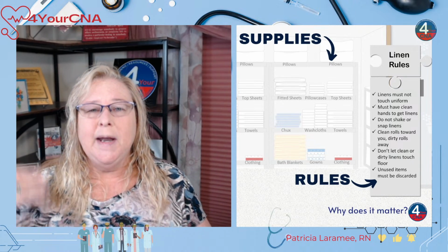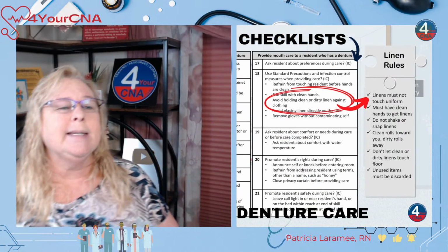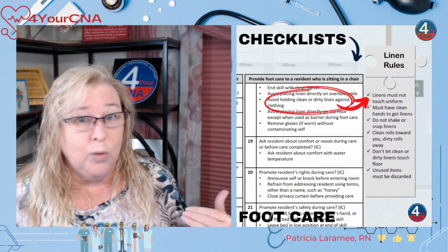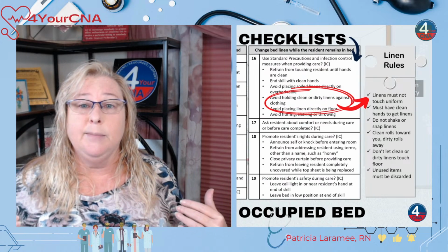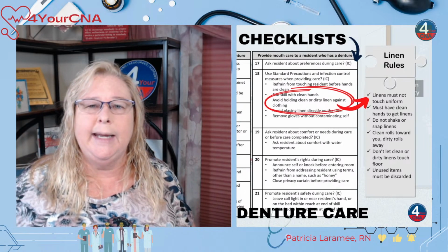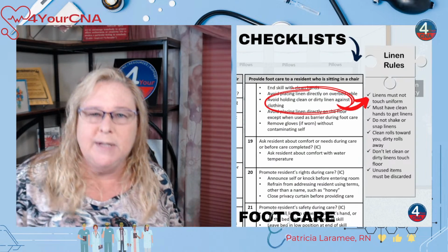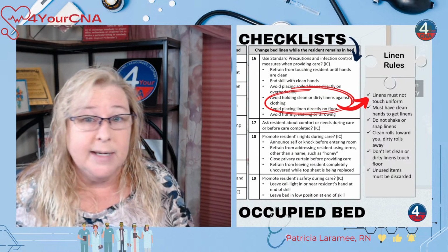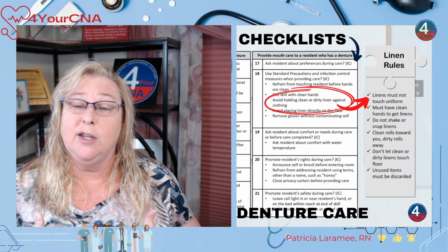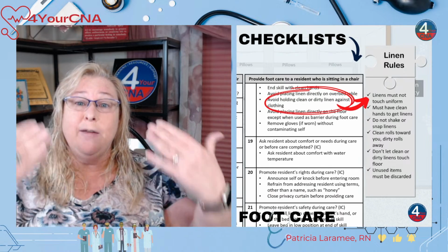Now, the one that I really want to focus on today, though, is the first one. And this one is linens must not touch your uniform. Now, your uniform is not considered clean once you start working, because you've pressed up against the bed, the curtain has hit it. Remember, the curtain is not clean. You've leaned against the sink. You've knelt on the floor to do foot care or empty the drainage bag. Your uniform is not considered clean. So you don't want to hold clean items right up next to your uniform. So when you're getting supplies, you actually have to hold them out away from you.